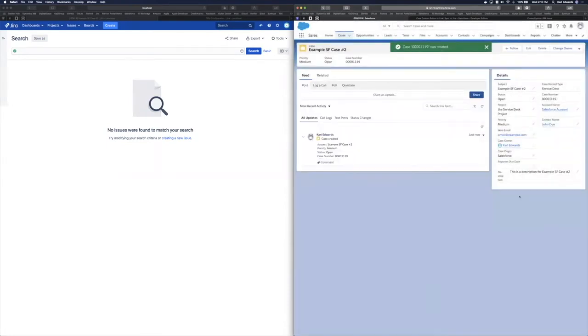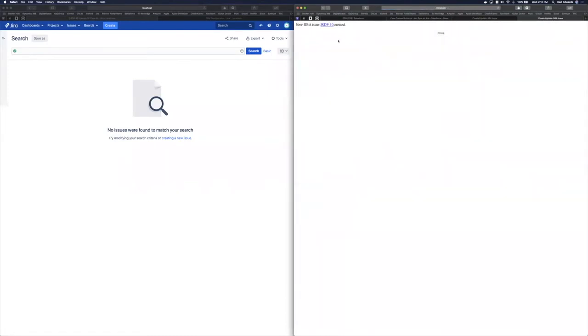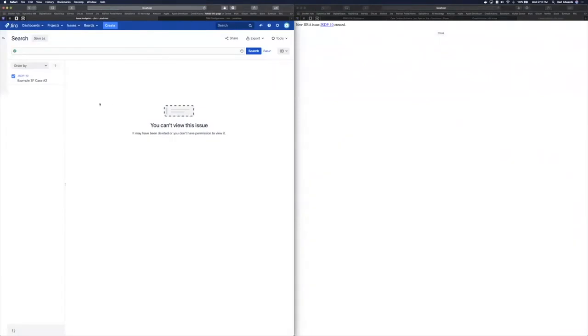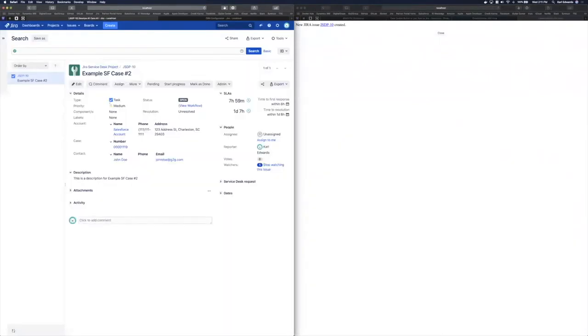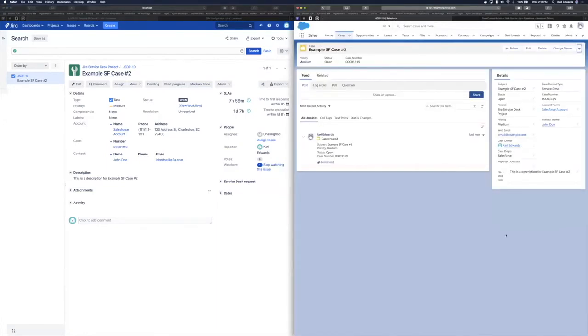So I mentioned the cron service before, and the custom button as well. Right here, I have a custom button set up in Salesforce. So when I click it, it will create a new issue in Jira. And now you can see both fields.